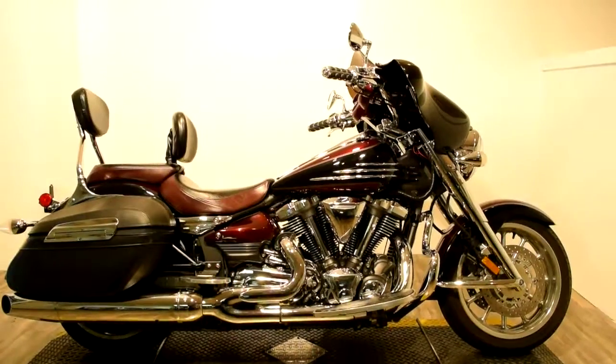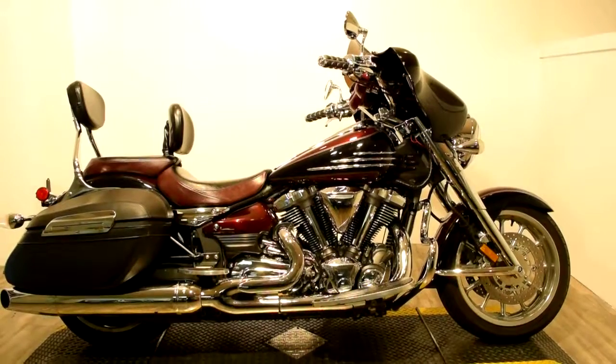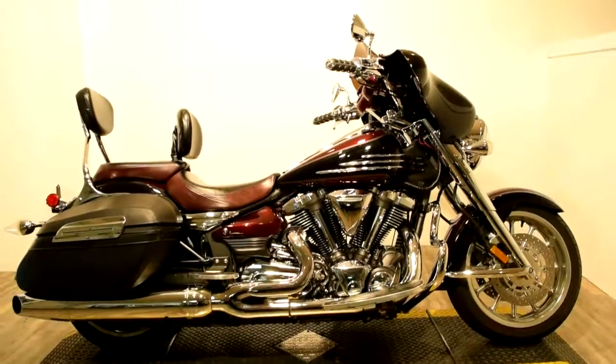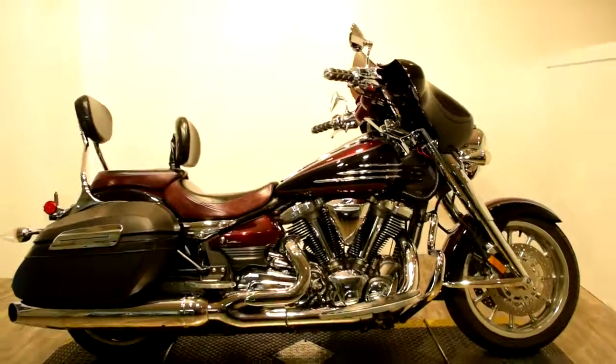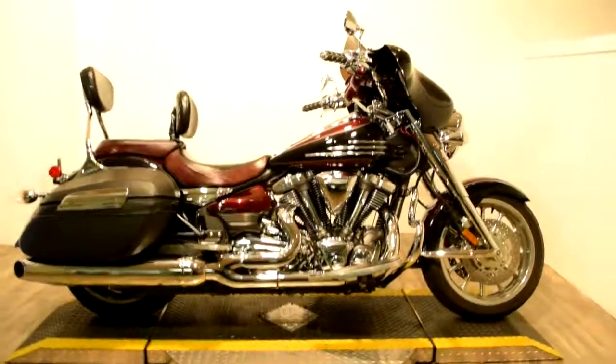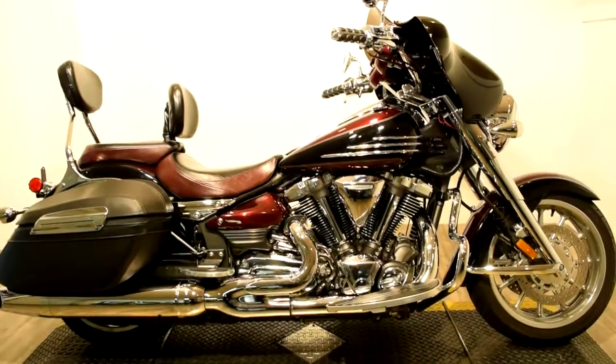Monster Powersport is now offering this 2006 Yamaha Stratoliner. It's basically a road liner with bags and a windshield. So this bag does have Kenwood Bluetooth sound system. It does have passenger backrest and driver backrest. Your driver and passenger have floorboards.